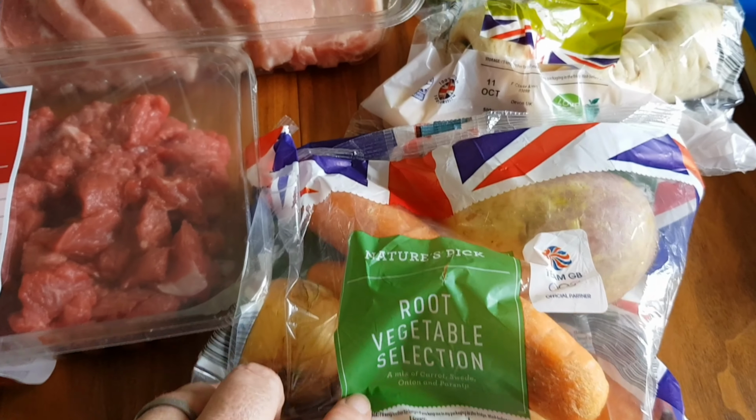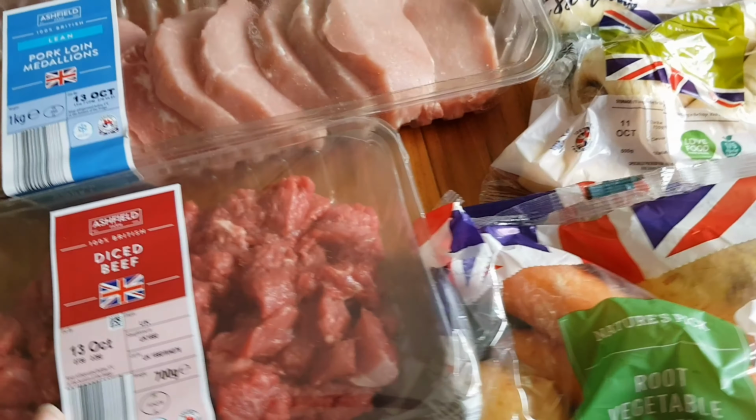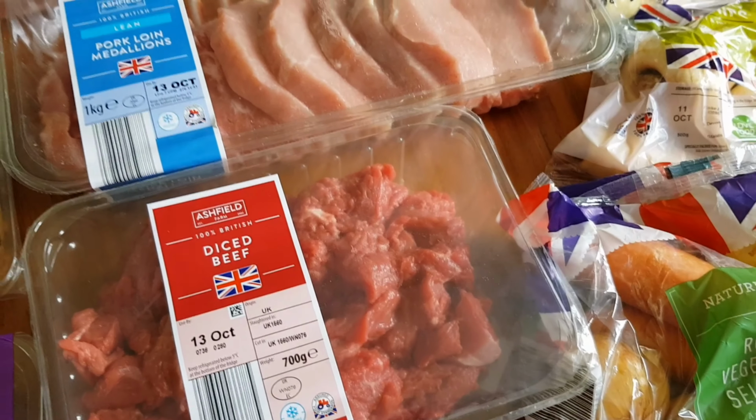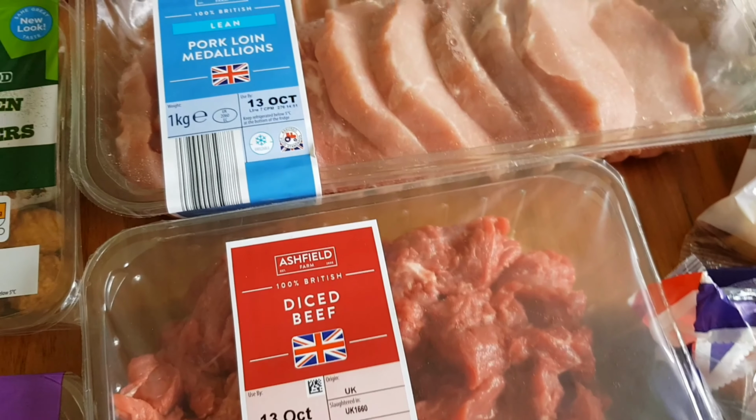So we've got some root vegetable selection. I've got some extra parsnips for extra speed. And I will be putting, maybe, I don't know whether I'll put some potatoes in. I'll decide later on when I'm doing it, if I want potatoes.